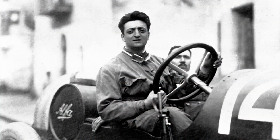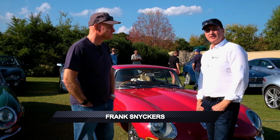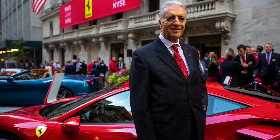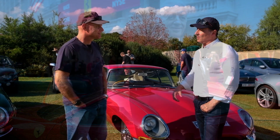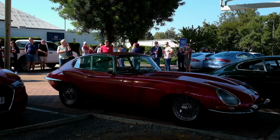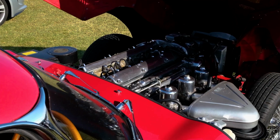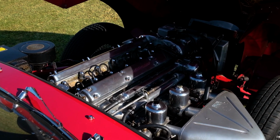Enzo Ferrari said it was the most beautiful car ever designed, so that's a good start. And Enzo Ferrari didn't even compliment his own cars, it's well known. So when he complimented a competitor, then you know it's a real deal. What are we looking at here? Beautiful 60s E-Type with a 3.8 engine? 1963, so it's a Series 1, the first series, 3.8 engine with a straight 6.